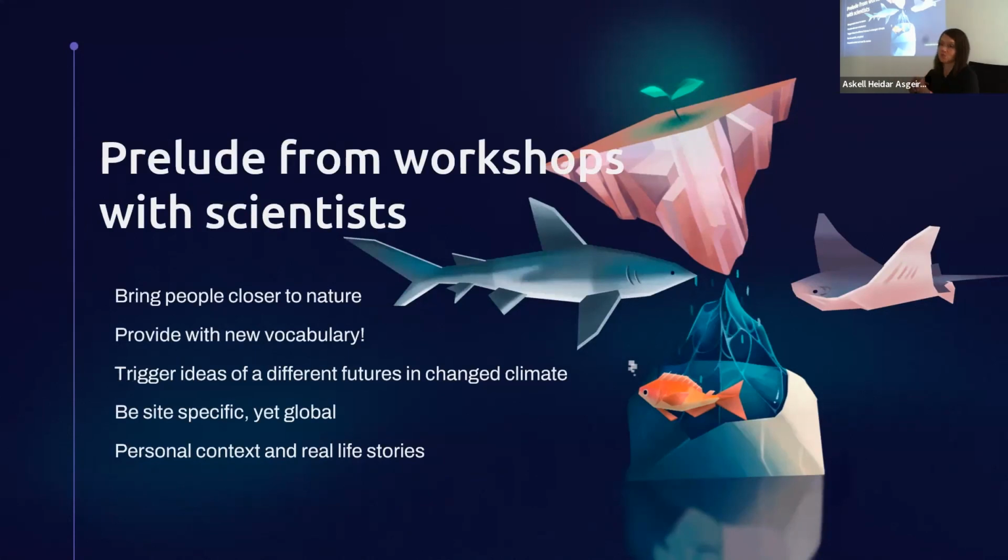Some insights: we just started the workshops with the scientists, and the emphasis is very much on bringing people closer to nature and providing new vocabulary, and allowing people to see different futures in the different climates that we are expecting. And then, again, to be site-specific yet global and bring personal context and real stories.